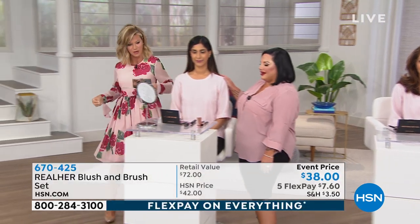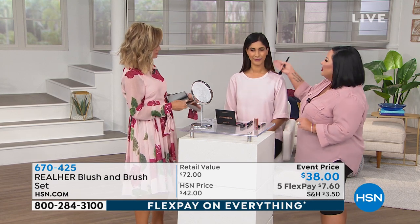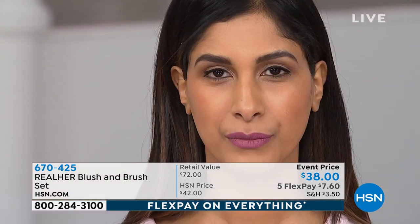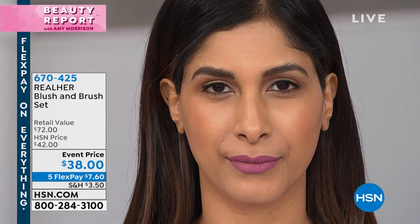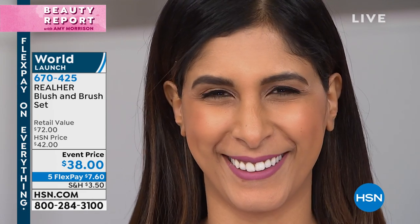So we have Nadia here. And Nadia, I'm gonna go ahead and apply a little bit. So you can see Nadia's a little bit more darker complected, but we can go ahead and mix and match. So I'm gonna show you guys here. We can go ahead and use a little bit of Genuine, a little bit of Confident. Are you feeling confident today, Nadia? Well, that's the whole point.